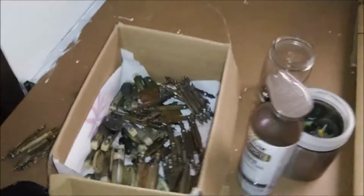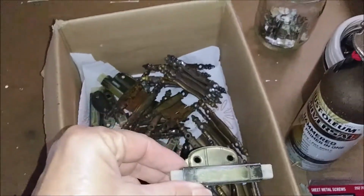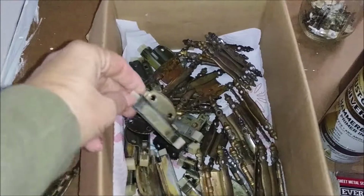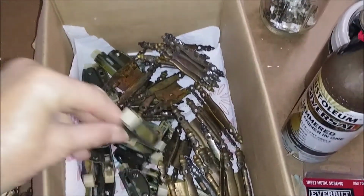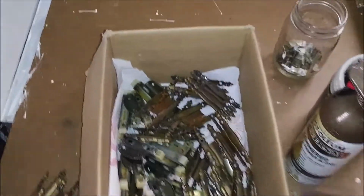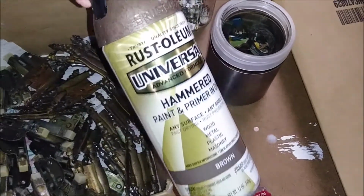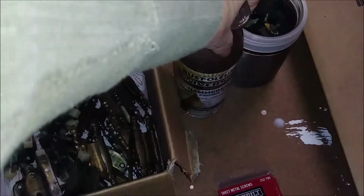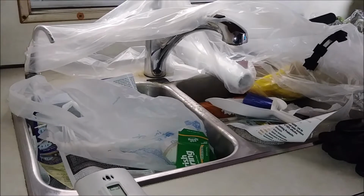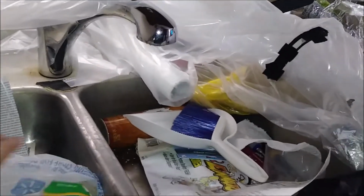I've got spray paint because I'm debating on whether to paint these or not. They're kind of, I don't know, they're rustic looking though, but yeah, some of them are rusty looking. But I have this copper colored hammered paint to put on them if I choose to do so. And get all my crap out of the kitchen sink. There's really not a whole lot in there. It's just get it out of there.